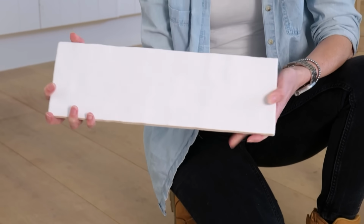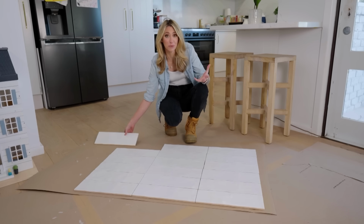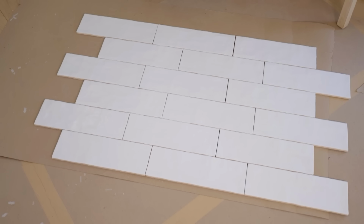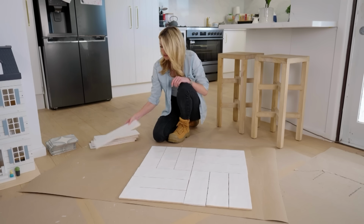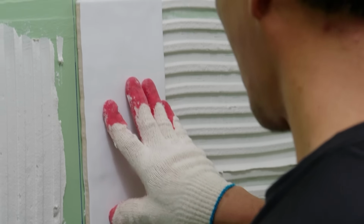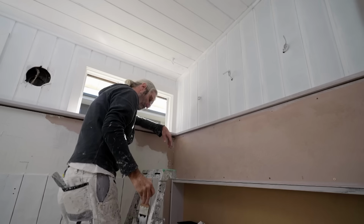You'll remember that I'm using these beautiful large format subway tiles on the walls, and there are so many different ways that you can lay these. If you went for a horizontal look like this, it would be traditional. You could also do a brick layout, herringbone, even basket weave. But for this little bathroom, I am going with a vertical stack because it will create those modern, elegant lines that I'm after and also add a sense of height to the space.